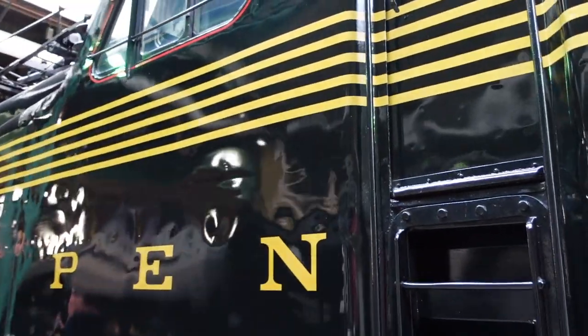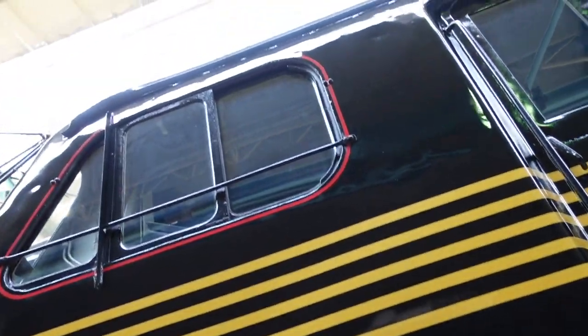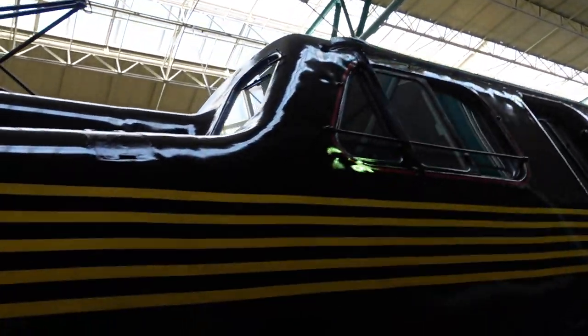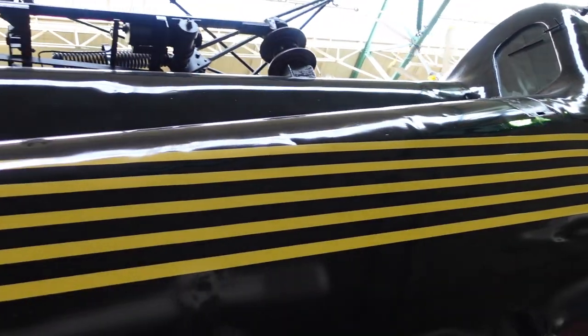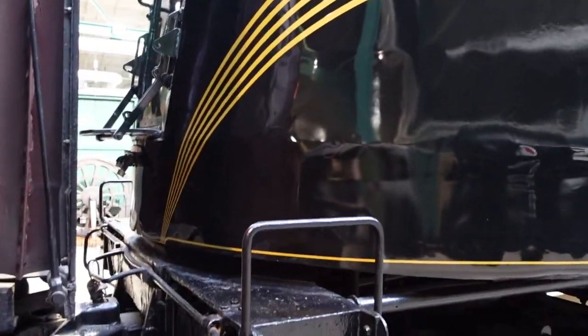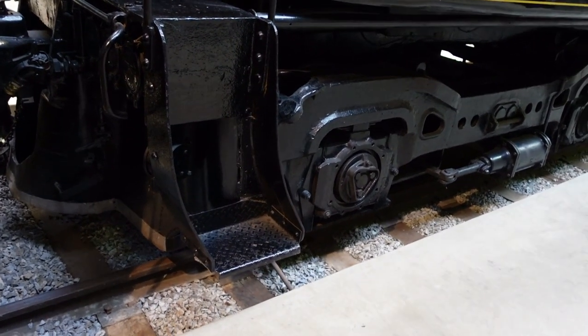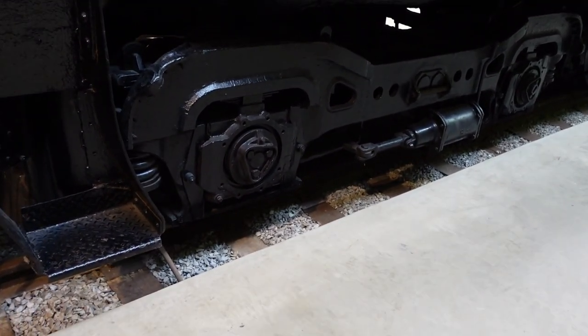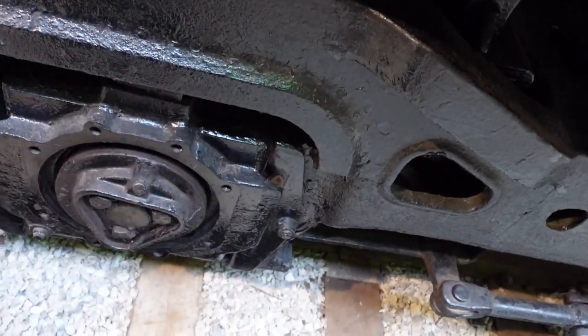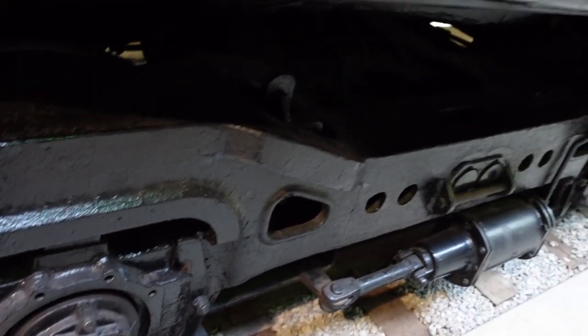Then here's the other side. Amazing. And you got the iconic Raymond Loewy striping right here. The designer of the GG1, Mr. Loewy. So glad he did that. And this engine was actually upgraded with roller bearings right here. You can see that right here, almost like a Timken bearing.